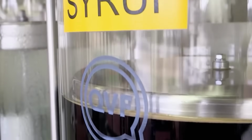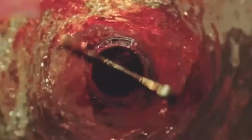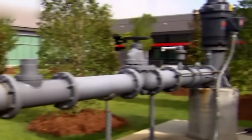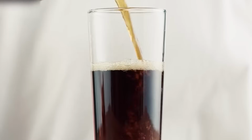While consistency is a priority, Coca-Cola also tailors its formulation slightly to accommodate regional preferences and regulatory requirements. In some countries, the beverage is sweetened with high fructose corn syrup, while in others, cane sugar is used. Additionally, the amount of caffeine in the beverage may vary slightly depending on local guidelines. Despite these subtle differences, the core flavor profile remains the same, thanks to the precise blending of the secret formula.